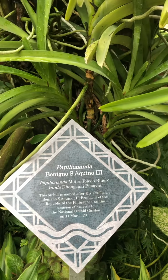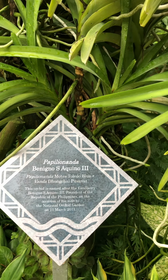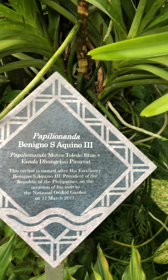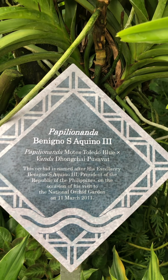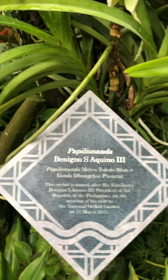And here is the Papilionanda. This orchid is named after His Excellency Benigno S. Aquino III, President of the Republic of the Philippines, on the occasion of his visit to the National Orchid Garden on March 11, 2011.